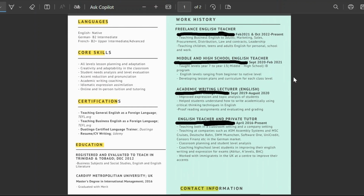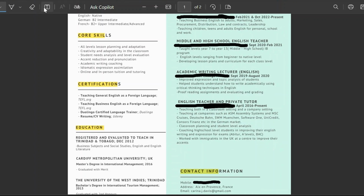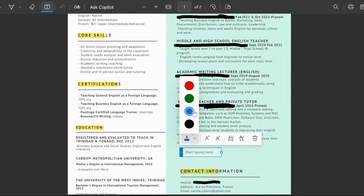Looking at my CV and thinking about it while I'm talking with you guys, I think I can add a section called achievements, so probably somewhere at the bottom here, just to show you. I would probably put it here.